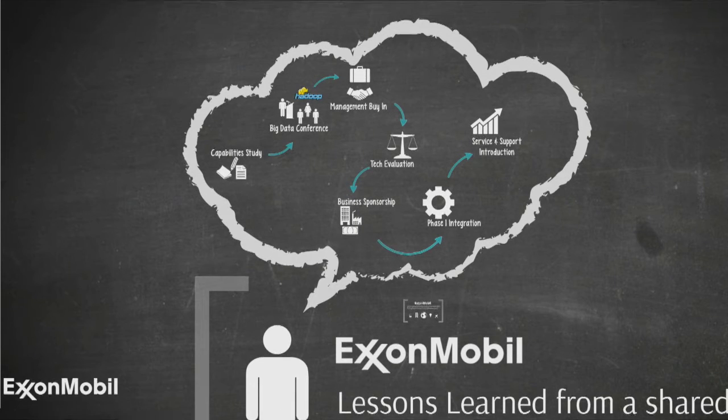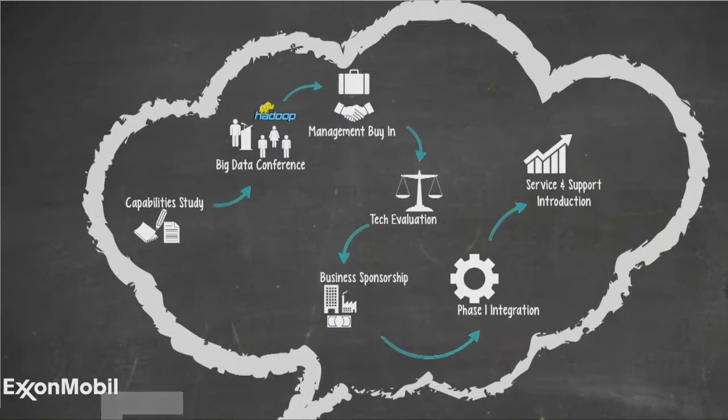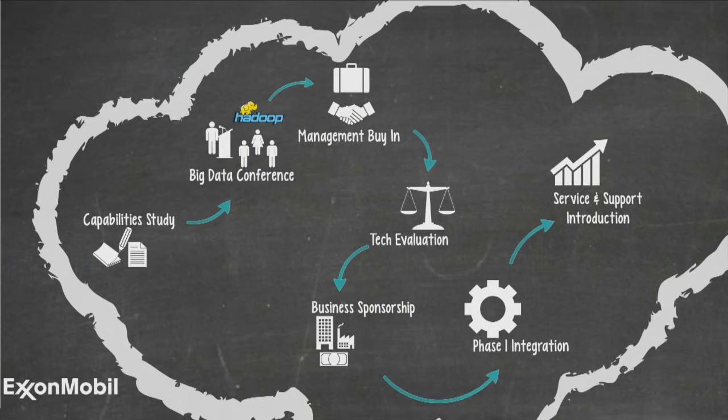Okay, so if we start with the big picture, what are our key milestones along our big data journey? What we want to highlight today is that for each of these, we'll do a deep dive. We'll cover some of our key lessons and key takeaways. I'll cover the first few, Kevin will cover the last couple, and then we'll have Wade provide some additional context on how they've helped us along this journey.